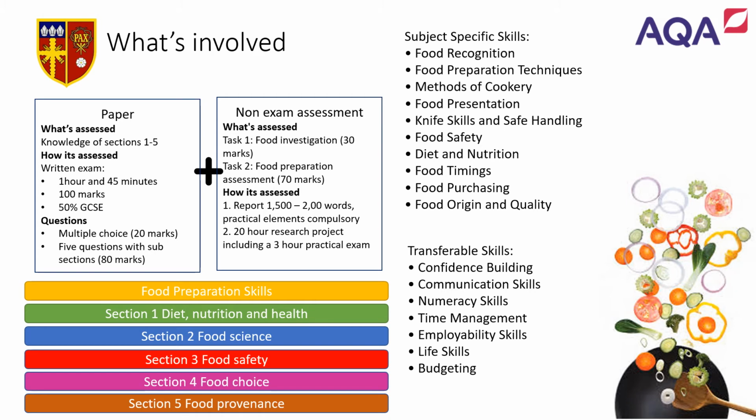Within the 5 sections, we look at diet, nutrition and health, which is food linked to health. So how does food impact on our bodies and how do our bodies impact on our food? We look at the science behind food in section 2, so answering questions like, why does this set with this ingredient? What might bind these 2 ingredients together? So for example, what allows oil and water to combine? What stops an apple going brown? What allows a cake to rise?